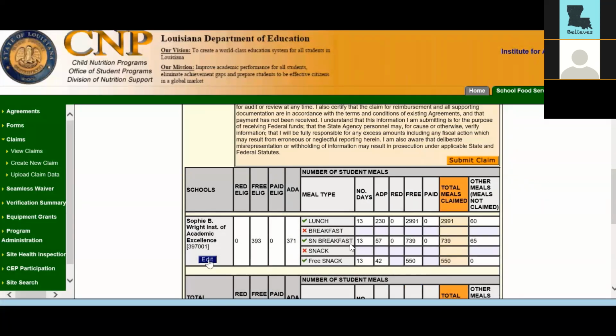If your organization has more than one site, you will need to follow the steps below for entering each site's custom data for the applicable claim period, which in this case is August 2021.